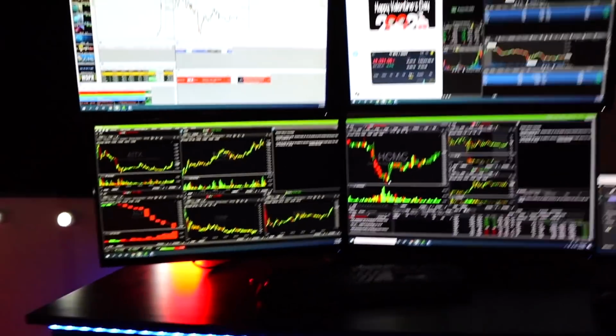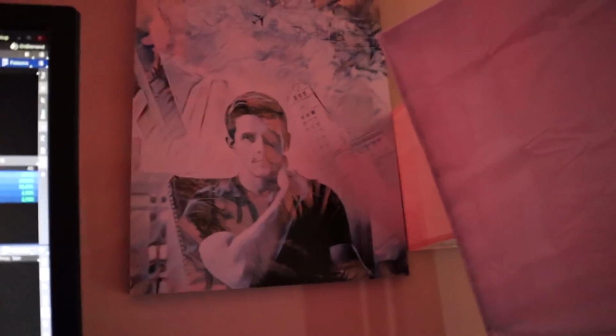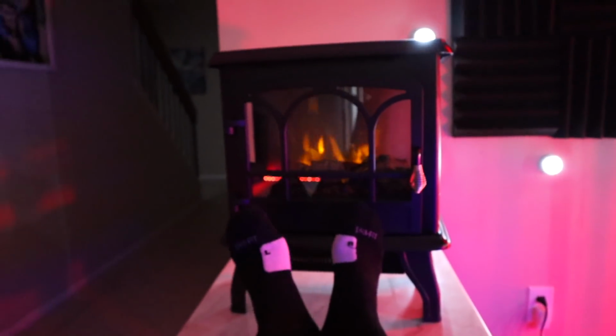I highly recommend that. Here we have this art that my aunt did of me. It's called, what is it called? Infinite Potential, I think. We got the private jet up here, so coming someday. Shout out to my aunt for making this. On the other side, you can see this is where I record music sometimes. Pretty dope setup. Got the lights here, and I got this little mini fireplace for warming my feet. Sometimes I put them up here, and it's pretty nice.